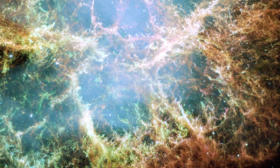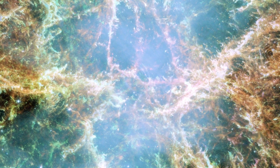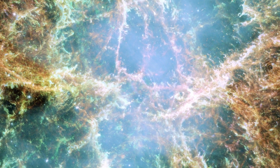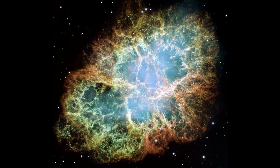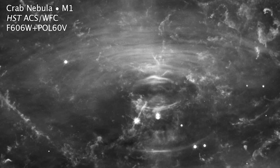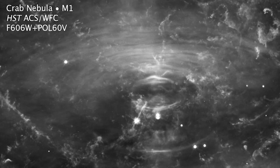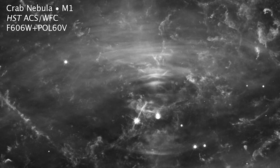The leftover ultra-dense core of the exploded star remains as a rapidly spinning neutron star in the center of the Crab Nebula. Electrons whirling at nearly the speed of light around the star's magnetic field lines produce the eerie blue light in the interior of the nebula. The neutron star, like a lighthouse, ejects twin beams of radiation that make it appear to pulse 30 times per second as it rotates.